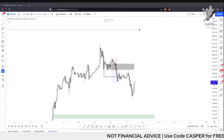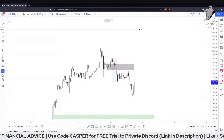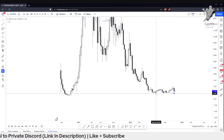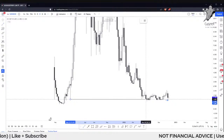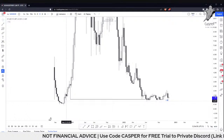So okay, I'm going to go through these in order. The first one is Sushi. So Adeliki asked for... start on a weekly chart. So we took out this low right here. I think, oh, we did take that low. Okay, so we've taken both these lows and traded down into this fair value gap.